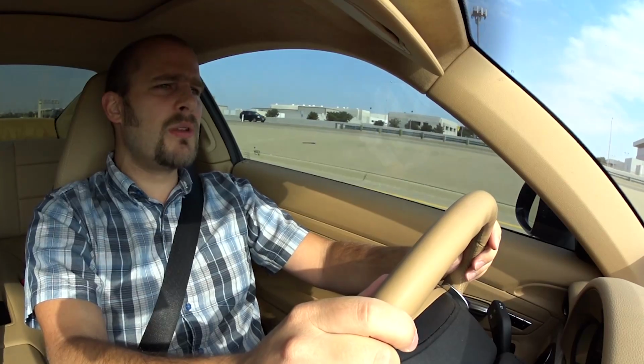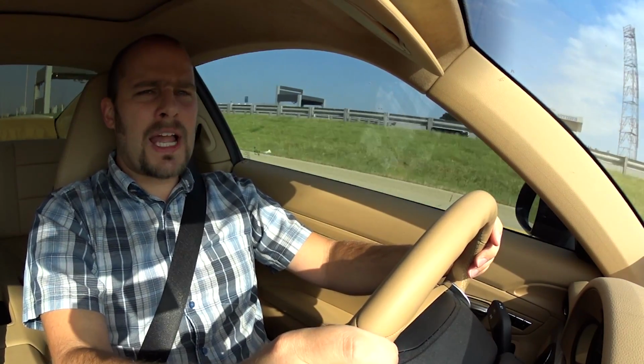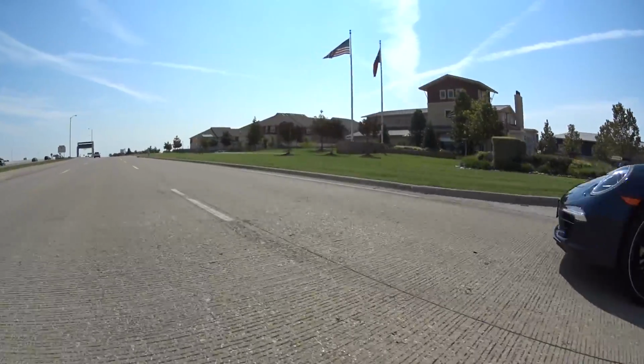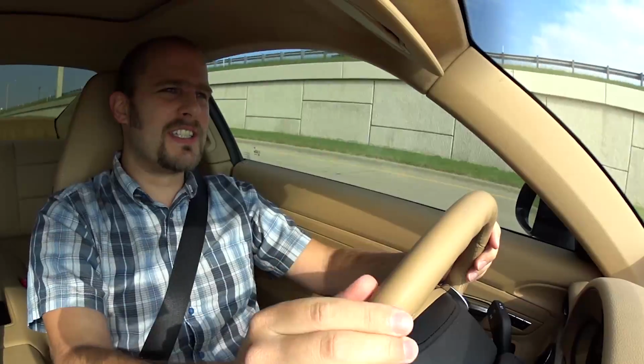And at the famed 60 miles an hour, we are at, drumroll please, slightly over 1,500 RPM, which is not bad at all. And I'm in the sports mode, and it just wants to keep the revs high. Shift over to 7 and it goes to 6 automatically.